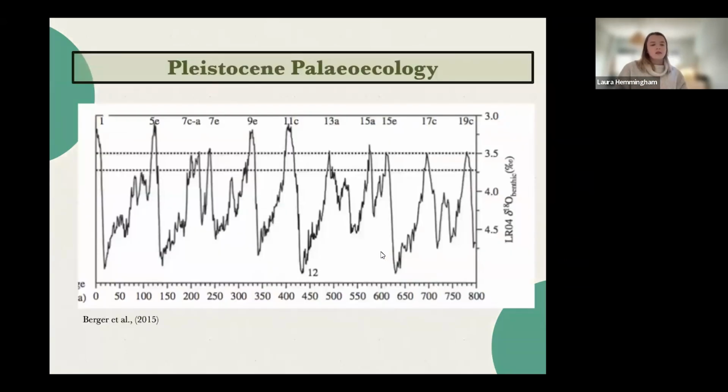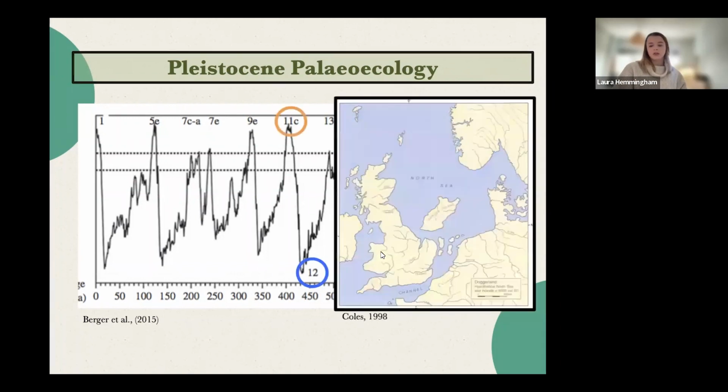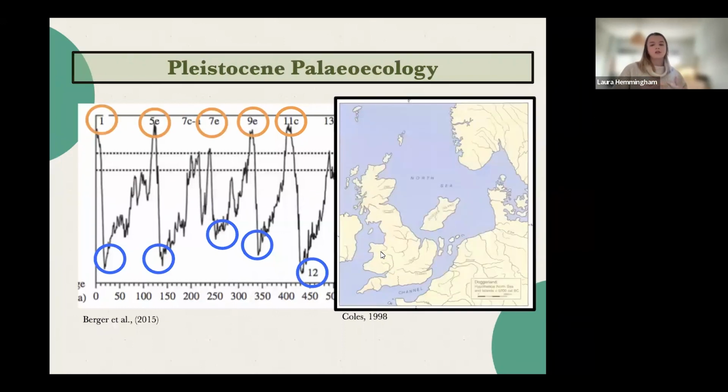So the Pleistocene is a very useful study period because it has well-defined warm interglacial periods and cool glacial periods, which allows us to study species responses to different climates. In Britain, since marine isotope stage 12, the melting of the Anglian glacial caused the previously permanent land bridge connecting Britain to mainland Europe to be cut off by a water channel. Then with each glacial period, the increase in ice levels meant that seawater levels were reduced and the land bridge reappeared. And then with the following warm period, the melting of the ice increased sea levels again, meaning that the land bridge was submerged again.